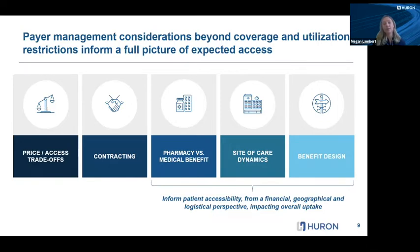this is a reflection to a certain extent of the economy, and COVID will likely have an impact on the types of plans that employers are offering their employees as well.